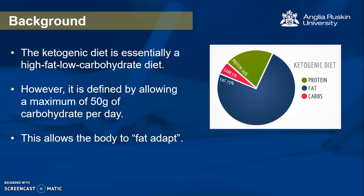So the brain will only work on sugar, so it has to also adapt just like the body, and move away from the sugar and find an alternative fuel source in which to run on. The first couple of days you may feel a little bit tired or lethargic, or you might struggle to concentrate. This is perfectly normal. It does pass.